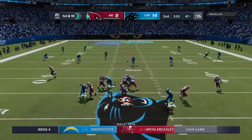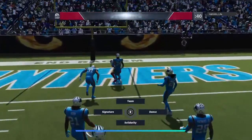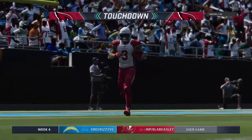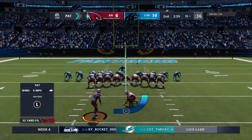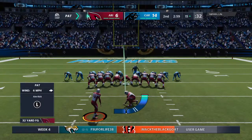Here's Murray as he sets to throw it. Got a man over the middle, and it's complete. And he is into the end zone. Touchdown, Arizona. They were already down 2 scores early. They needed something to try to stem that tide, and that certainly qualifies. A big play to get him in the end zone.